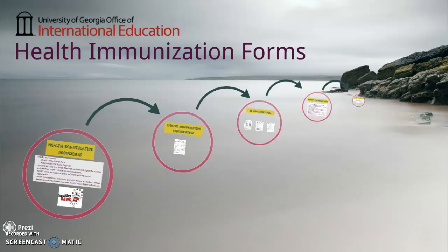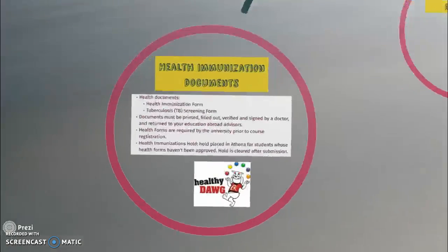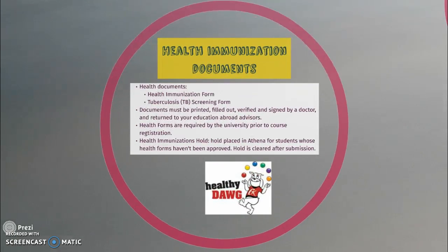In this video, I will guide you through the process of filling out and submitting your health immunization forms while applying to UGA. Here we go. Every newly admitted student to UGA should submit 2 documents that show the student has all health immunizations as required by university policies. These documents are the health immunization forms and the tuberculosis or TB screening form.